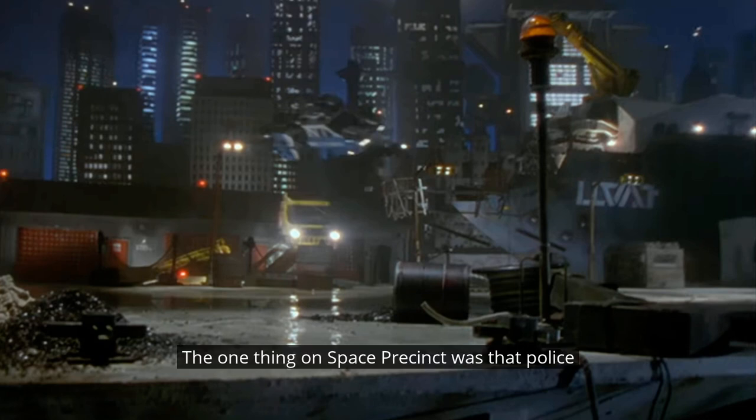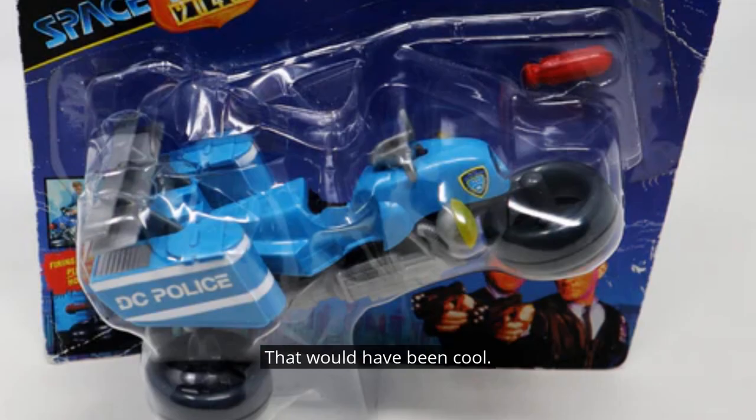I mean, the one thing on Space Precinct was that police bike toy, which appeared in the series. In the series, did it? That's right. Been cool, but there were no kind of weird, pointless moving devices.